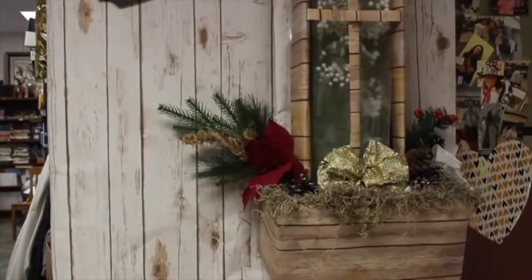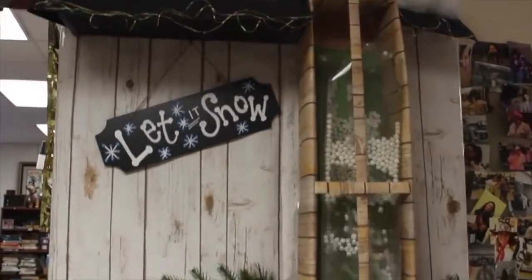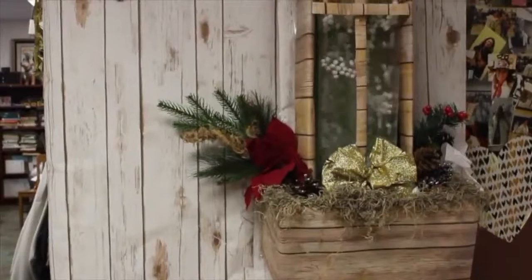This particular door, I don't know if you can see it, has flashing lights on the roof, and blowing snow in the window.